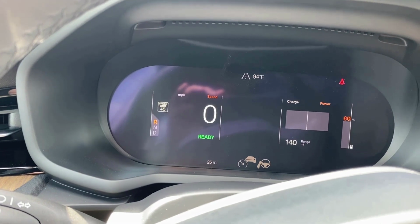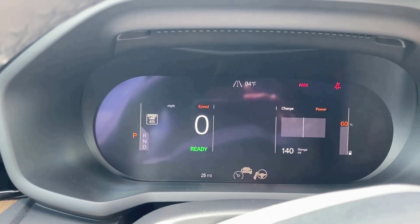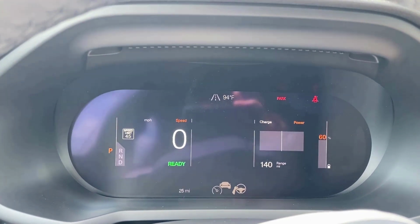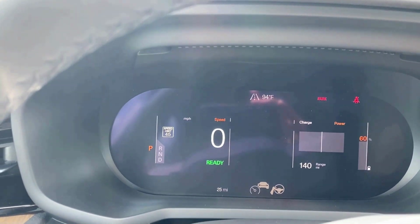I'm gonna go ahead and put it in park. And the car will stay on, so the AC is running. Again, this is very comparable to any of the electric cars like a Tesla, and it doesn't turn off until you actually open the door.